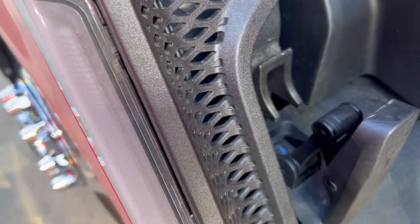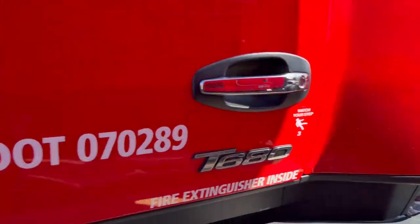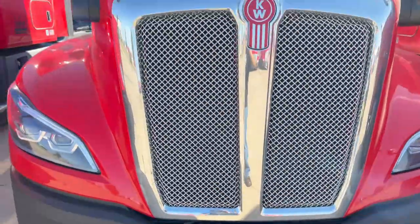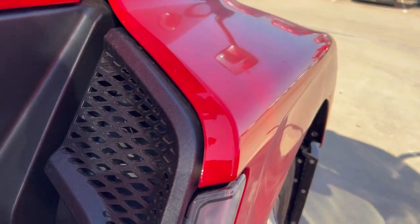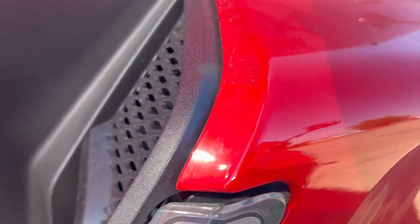The whole design of this truck is so much different. The last time I was here, I brought you along and showed you what the outside of these things looks like, but it's just night and day. I mean, look at that. Kenworth did a really good job of changing their layouts of these trucks to make them look a little bit more modern, a little more sleek. Let's go ahead and open it up, see what it looks like.